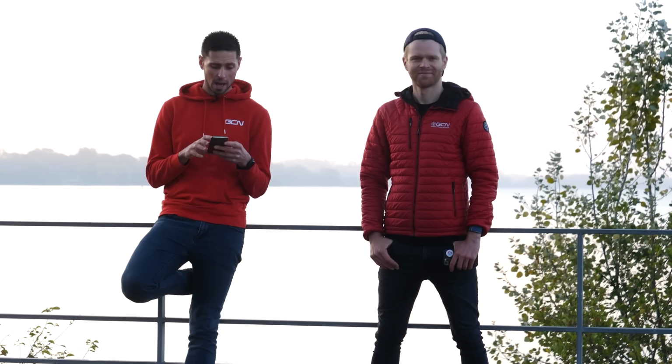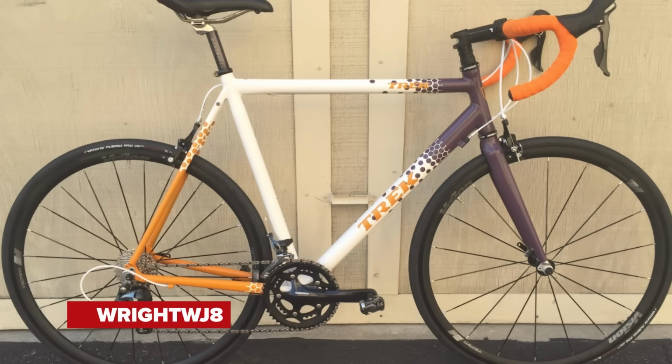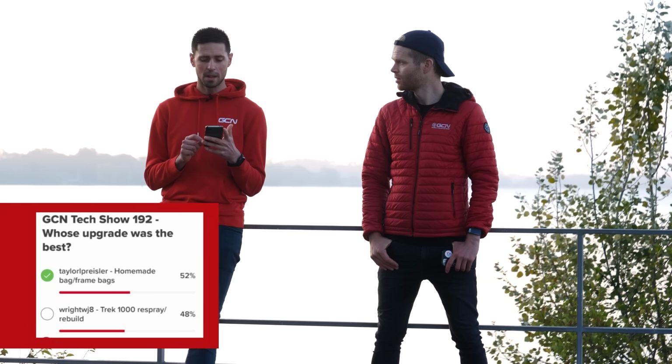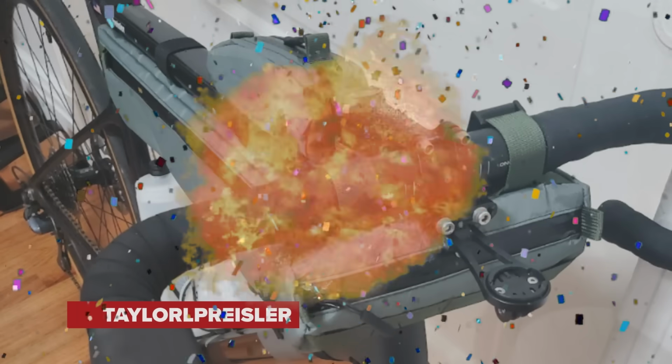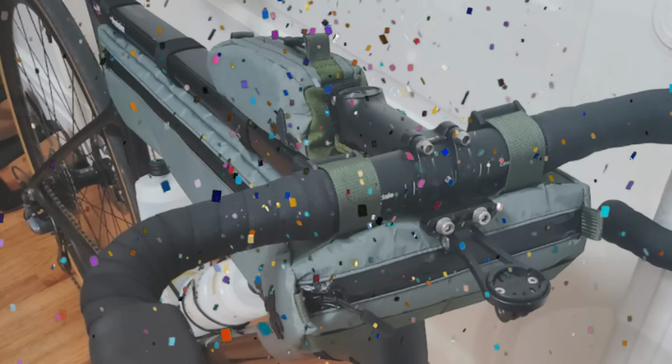So last week we had Taylor Priestler's homemade frame bags. Now you missed out on these, they were pretty good, to be fair. Up against Wright WJ8's Trek 1000 respray and restoration. It was a close one, actually. 52% of the votes went to the homemade frame bags. They were proper cool though. I had a look at those in the app. Serious kudos to those.